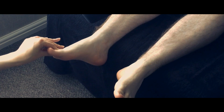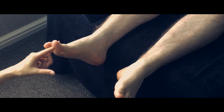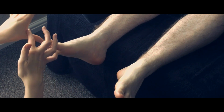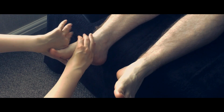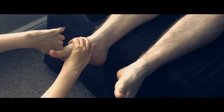Another move I love doing, which is a reflexology move, is called milking. And it's just in between the toes. It's a lymphatic drainage move. Support the foot. And then what you do is you hook in with the gap in between your thumb and your index finger, in between the toes, and you squeeze up. Now I love this because it's a lovely feeling move.